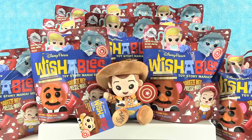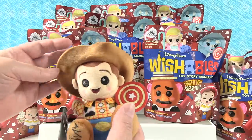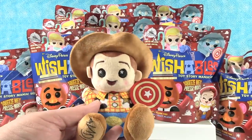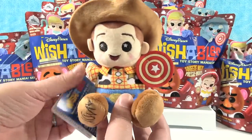Awesome. I'm really excited about this series because this is one of my favorite rides at Disney. Me too. I absolutely love this ride. Okay, so like all Wishable series, there are going to be four inside the blind bag, and then they always sell one, sometimes two, that you can buy that are not blind bag. So today, the one that you can buy that's not blind bag is Woody, which he is super cute.